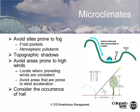Topographic shadows. Glenwood Springs area is a good example where they have very steep mountainsides in the valley, and during the midwinter, when the angle of the sun is the lowest, you're going to have a lot of problems with a lot of shadows. You're not going to have as much sunlight during the day. But in addition to those topographic shadows, we need to think about trees, buildings, other things that are going to cause shadows during the time of year when you need to get the most sunlight.